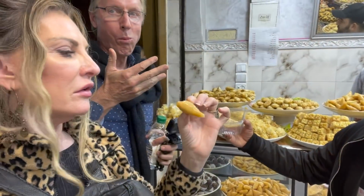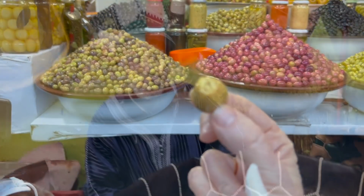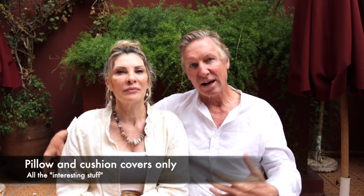So we are getting some very basic standard cushions that we can throw around everywhere. And really, because of weight restrictions, the ordinary white sheets and duvet or doona covers and the doonas themselves we're going to buy in France. But what we're doing here in Morocco is getting the coverings for over the top and all the pillows and cushions and that sort of stuff.